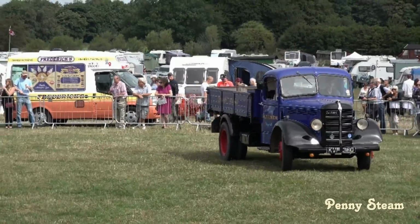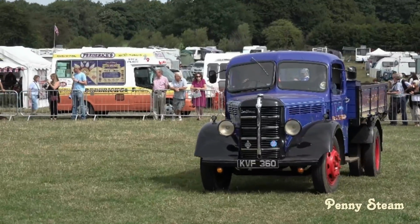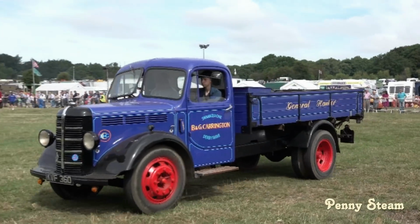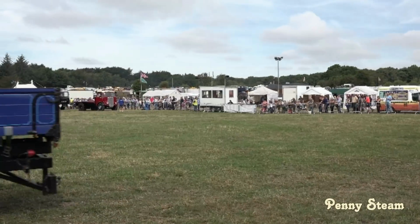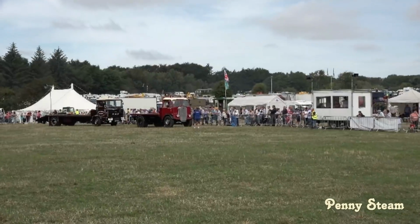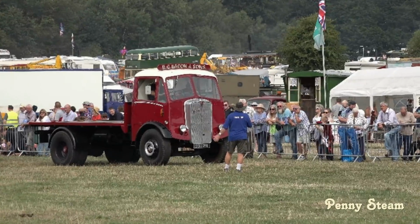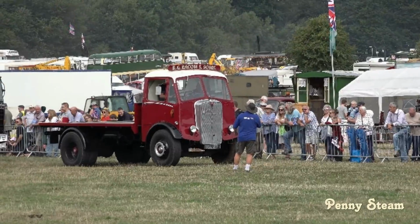AEC is the Associated Equipment Company. They were based at Southall in Middlesex. Now, I'm fairly certain this has been re-registered at some time, because it's SSU, which is a Scottish plate, not a lot of them about. But what a beauty. The four-wheeler AEC is normally known as the Mercury. This one, the earlier one, the Monarch. What a lovely thing that is. Absolutely not over-restored. I don't like chrome and all that sort of thing on commercials. Beautiful. Very nice, young man.